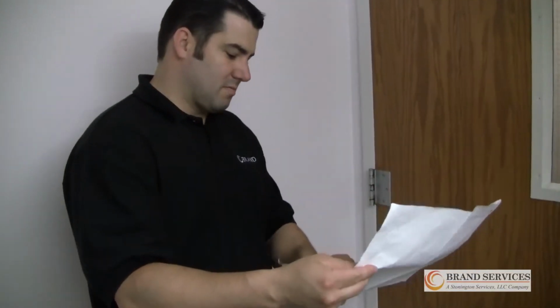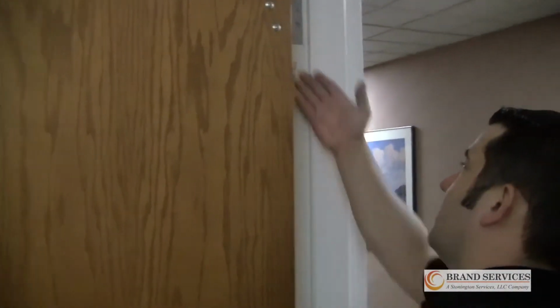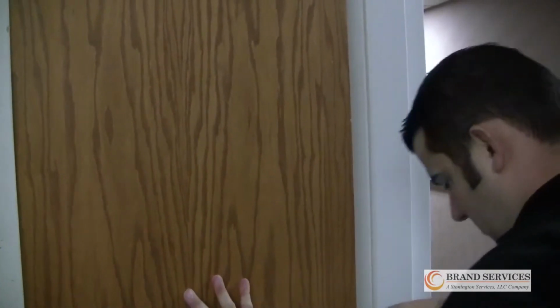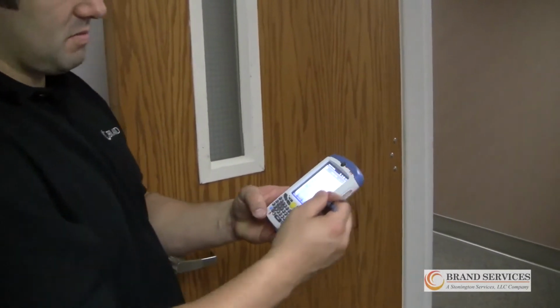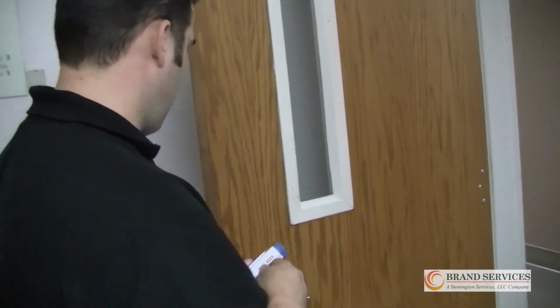First, we verify the hourly rating of the wall assembly. Here we have a stairwell that has a 2-hour rating. Therefore, the fire door would have to be rated for 90 minutes or 1.5 hours. Verify to make sure that the frame and door are both labeled and listed. We set up our Field ID to the correct documentation, entering in the wall rating and the door rating.